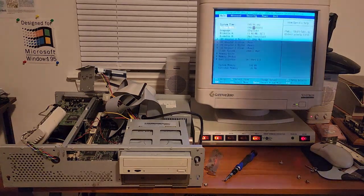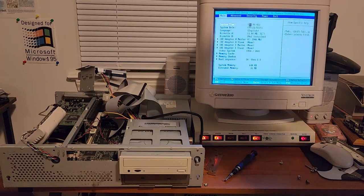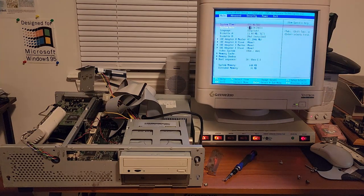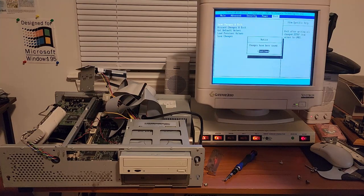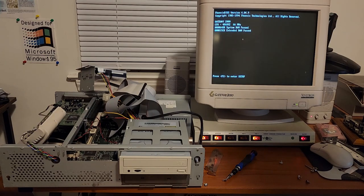Wonder if the date's throwing everything off. I wouldn't think so, but okay, it's 9:46, so 21:46, 02, 24, 2023.